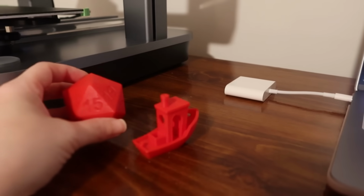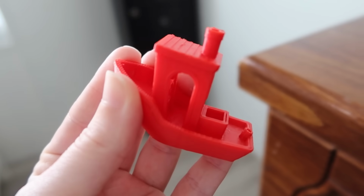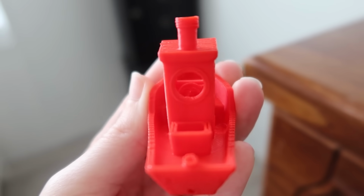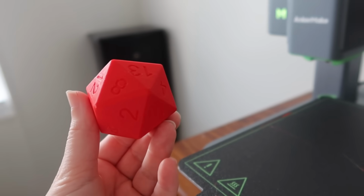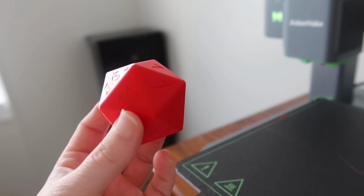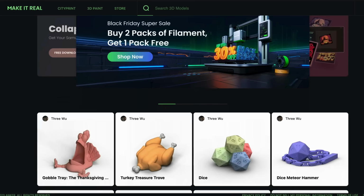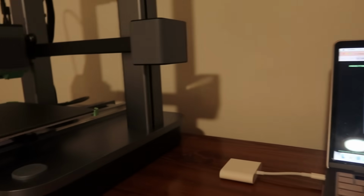So I did a couple of practice runs here. This little Benchy boat I printed from the app on my phone. They have some models within the app that you can choose from. So I picked the little Benchy boat, one click, and it sent it right to the printer. And then the dice here I got from the Make It Real website. I downloaded the file, I put it into the software, and within one click it was sent to the printer.